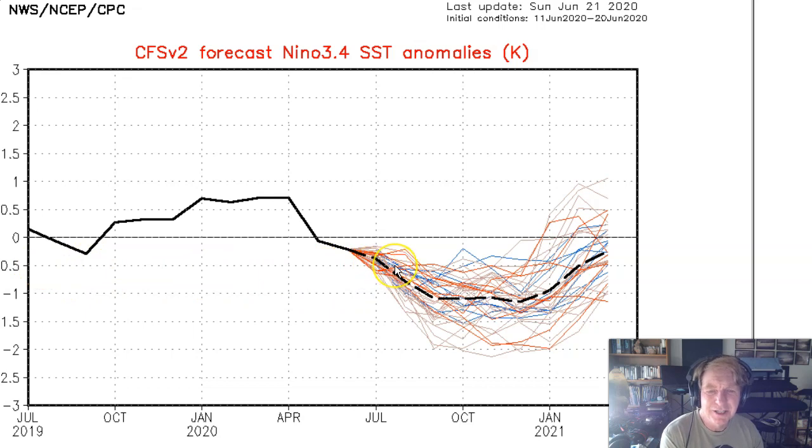So we'll say August, September, October, November, December. According to this, yeah, that would qualify for some sort of weak La Nina, but then recovering quickly. All right, you go, well, maybe that's not going to be officially a La Nina. And I'll say, okay, fair enough.